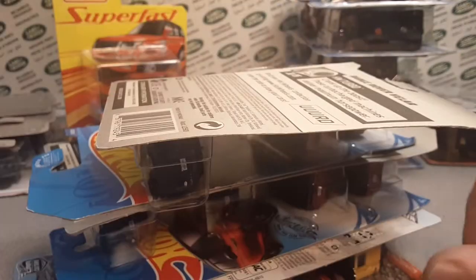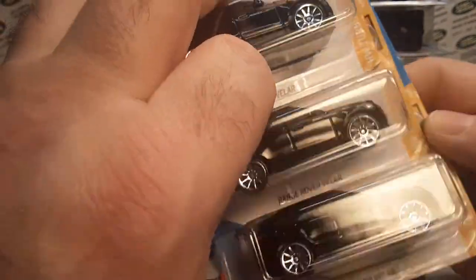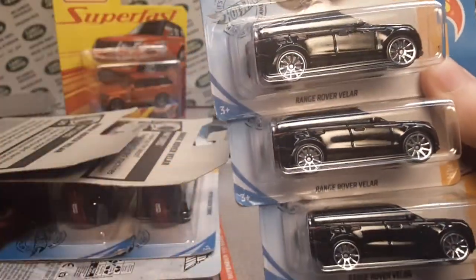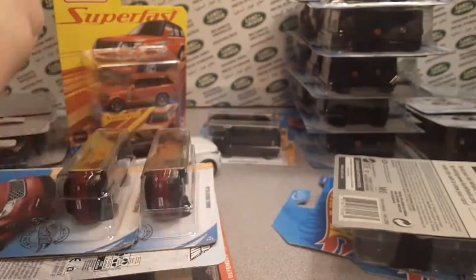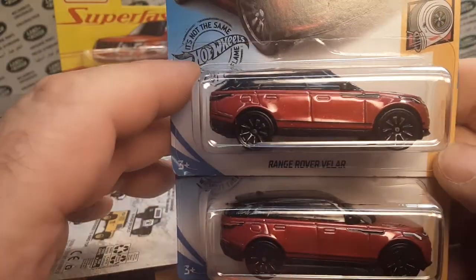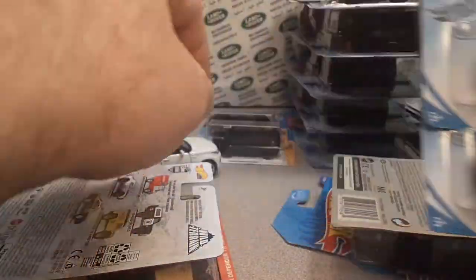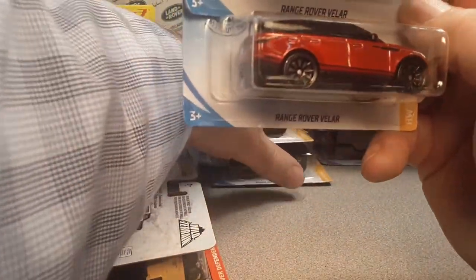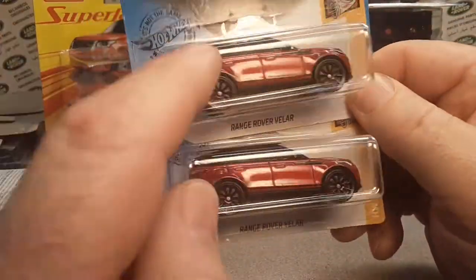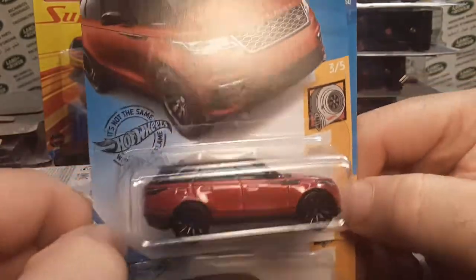I'm trying to work this bag out of here, so we don't need that bag. Oh yeah, I got a string of the black Range Rover. Really love that. What did we get? Oh, we got five of the black ones and two of the red ones. So very, very nice. It seems like these red ones are a little bit harder to get a hold of. I'm not really sure what the deal is. I don't know if that was a COVID thing or if they're just making those in smaller quantities, but that's probably because I like this one the most, is it's going to be the hardest one to get a hold of.